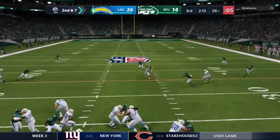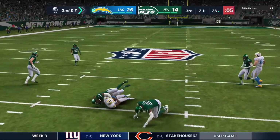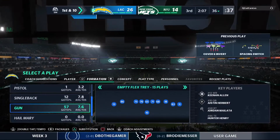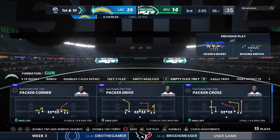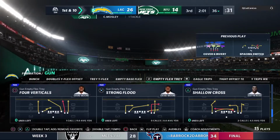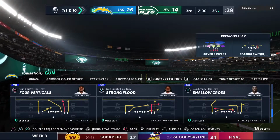Back to throw here, Herbert. This is Hamler on the receiving end. 7 yards there and a 1st down. And defensively, they were in zone coverage there. Do you have to be a little careful playing against a good quarterback like he is to not play too much zone?